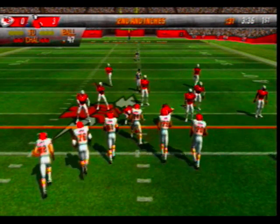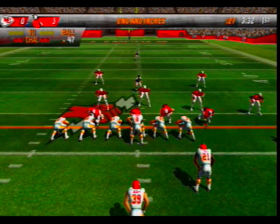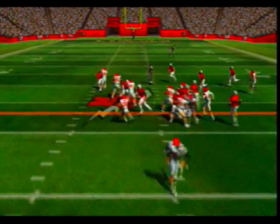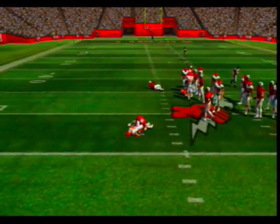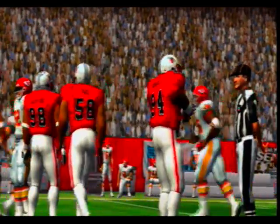Ball on the 47-yard line. Hand it off to the back. Price comes up to make the play. He gets what he needed for the first.